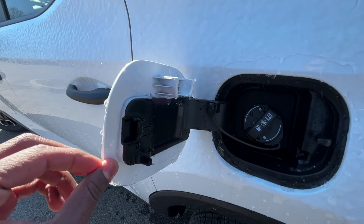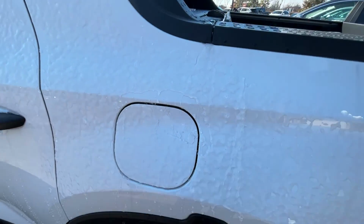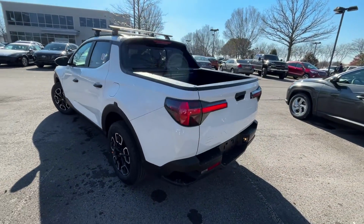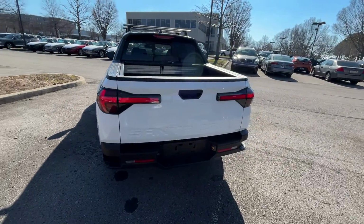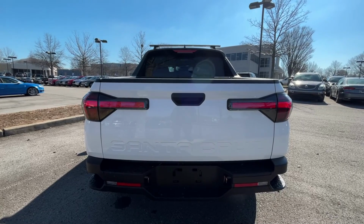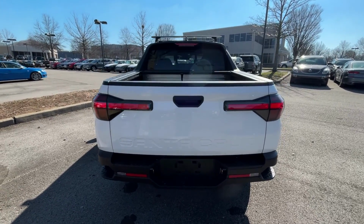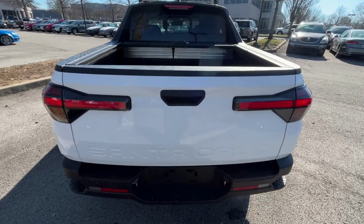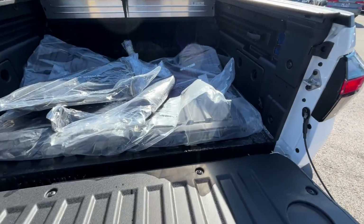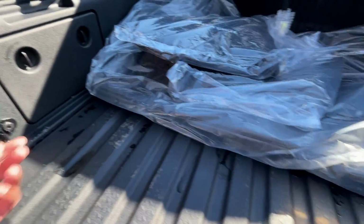And there's our fuel filler there. It's freezing out here, so everything's covered in ice. Now as we go to the back here, really like these LED tail lights here. Once again, they're not flashing, that's just how the camera picks up LED lights. Really nice look here on this SEL. There's our tailgate there. And these are the all-weather floor mats here.